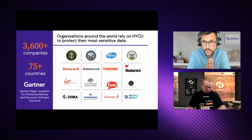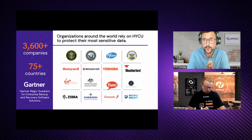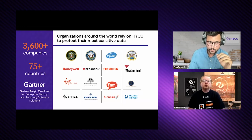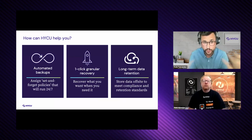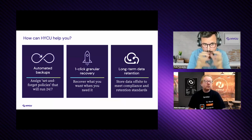That's why we saw the need to protect business critical applications like Jira, because they are so important. They are the lifeblood of organizations, and they're just as critical as everything else that we protect. Now, from a capabilities perspective, Mark is going to go in explicit detail in the demo and simply show you how this works. But there are three things that HYCU can help you with today.